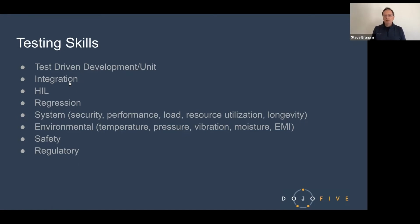Then you have various environmental testing, temperature, pressure, vibration, moisture, EMI. So one of the interesting things about embedded systems is, it's not a laptop sitting on your desk. This could be something built into an aircraft or a spacecraft. It's going up into the atmosphere, being accelerated at 10 Gs and exposed to radiation. It may be something going undersea, exposed to moisture. So, you've got to be able to verify that you can deal with all of those things.